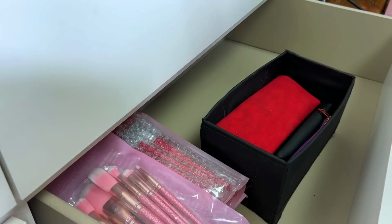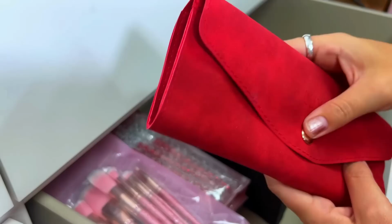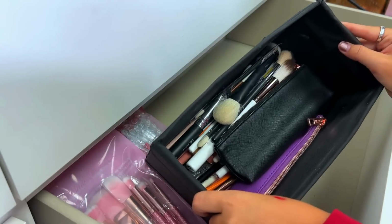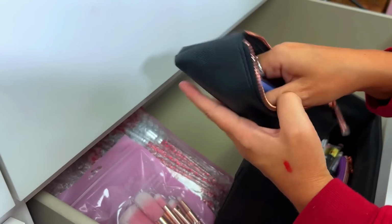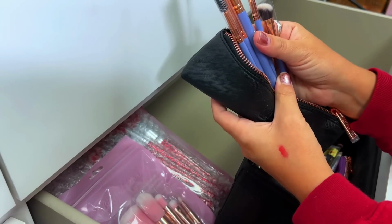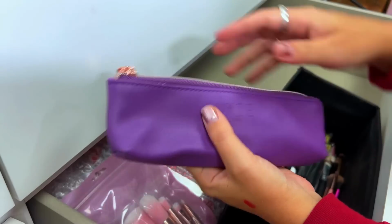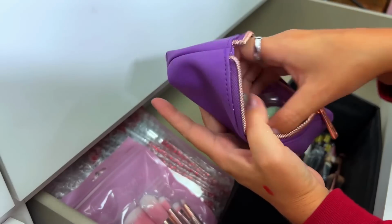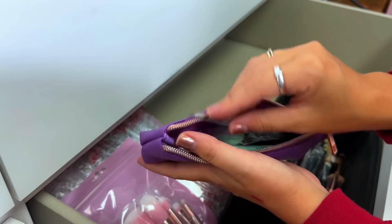up and pass along. Brand new brush set that's never been used from Luxe Brushes, so I'm gonna go ahead and pass this along. Oh my. Alrighty, so up in here we have some more Luxie brushes. Can definitely pass these along, never used. More Luxie brushes. Again, never used with a little sponge. I can go ahead and pass this along.